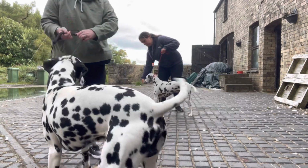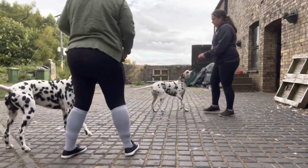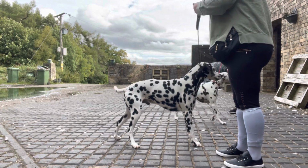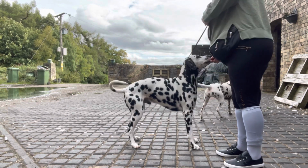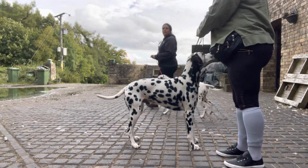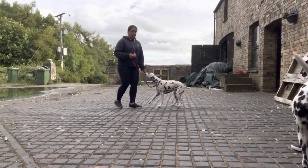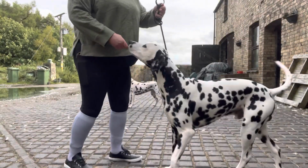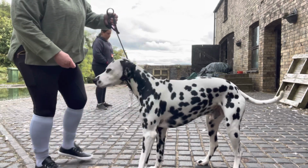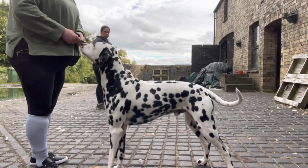Oh, you little shit. She's calm, I don't know. Storage here as well. And he's not food orientated, see?